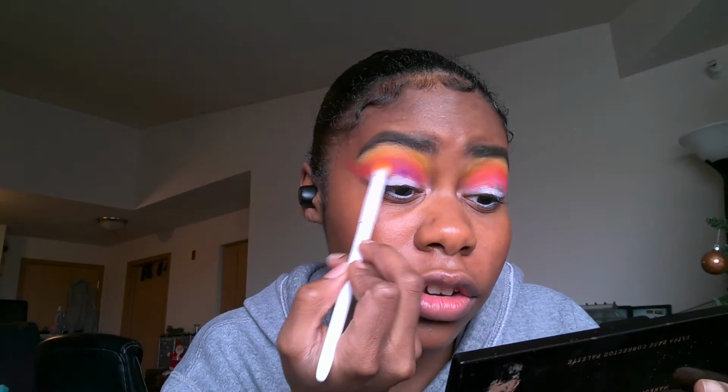So I'm just very gently going into that purple and blending it really lightly. And that's all the purple I'm going to add, and I'm just going to cut the crease after that.